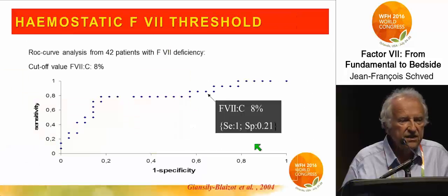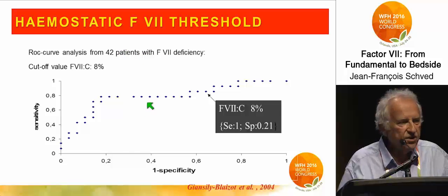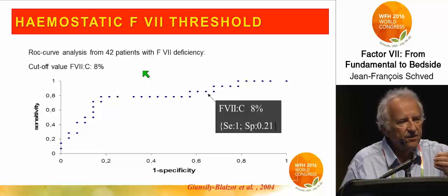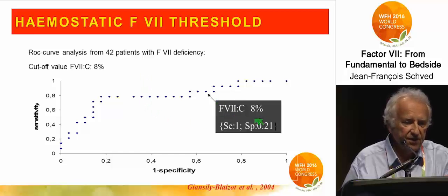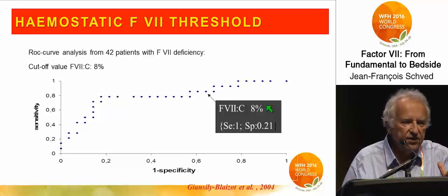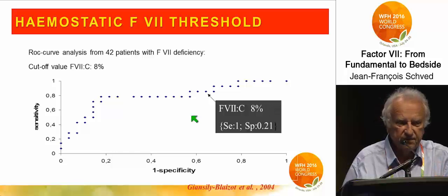And what is interesting is that in another, totally different way, we looked at 42 patients with factor VII deficiency, and we tried to see among this small series, and now we have a larger series, what was the threshold value coming from the clinical data. And we found the same. We found 8%. So probably there is a threshold value of about 8 to 10% for the severity of the disease and for bleeding. This is very interesting.